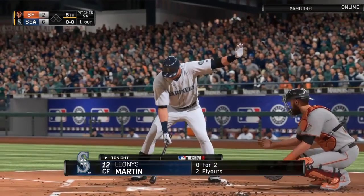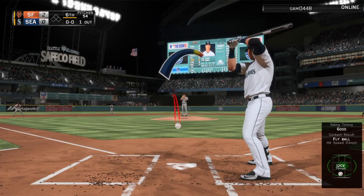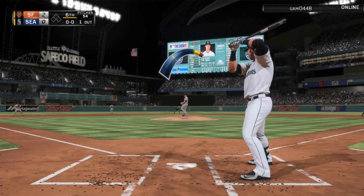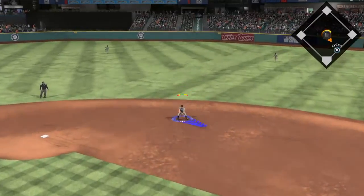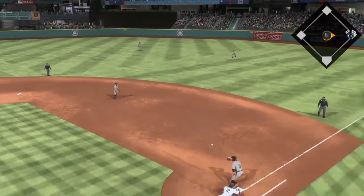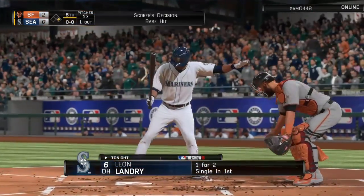Leonys Martin will stand in again. He's flown out in each of his first 2 plate appearances thus far. Ready to deliver. Here's the first pitch. Sent on the ground out to second. Altuve has it. And the throw is not going to be in time as he's able to reach base safely.